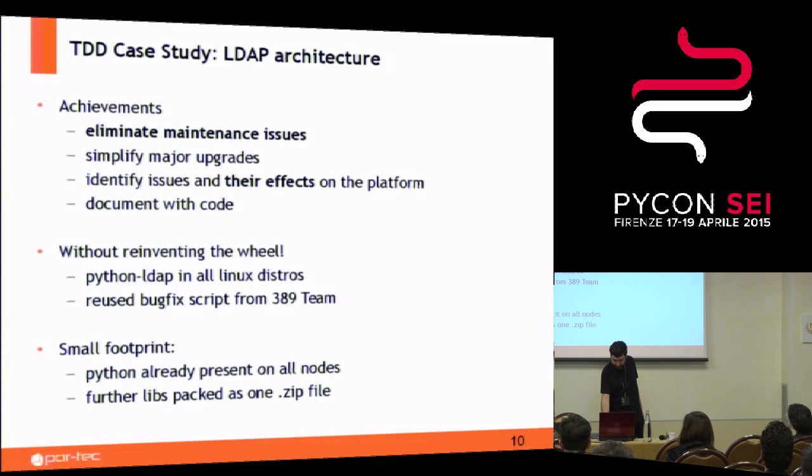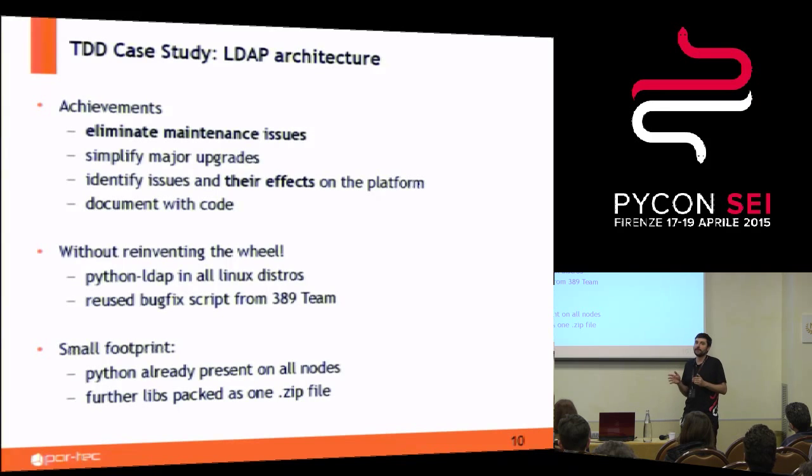So, our case study. What did we want to do? We want to eliminate maintenance issues. Our customer had an infrastructure with many maintenance issues. They called us almost once a week because something happened on our servers. And we took the opportunity of a major upgrade to tell them, okay, let's put it on the right side. We spoke with their operation team, and they said, okay, we wanted to do it.